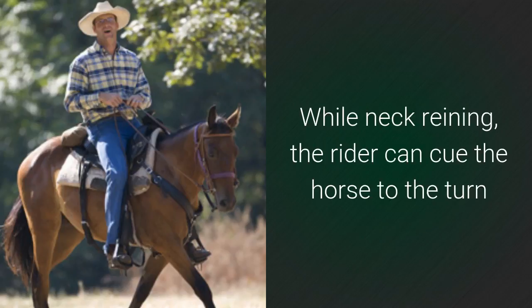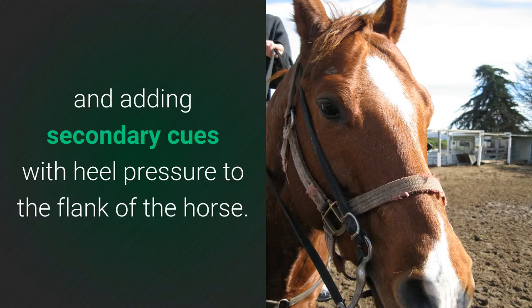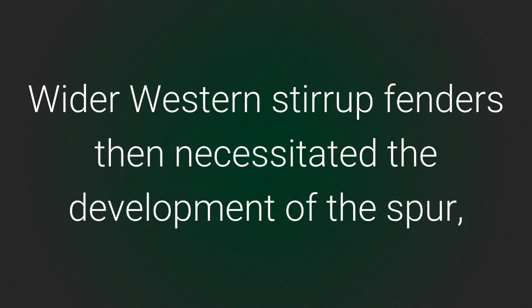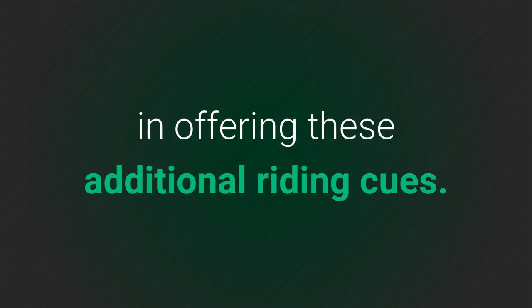While neck reining, the rider can cue the horse to the turn by single-handedly putting pressure on the neck with the rein and adding secondary cues with heel pressure to the flank of the horse. Wider Western stirrup fenders then necessitated the development of the spur to allow the cowboy to easily reach the horse with his heel in offering these additional riding cues.